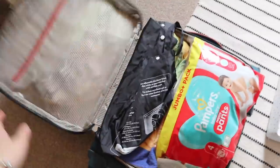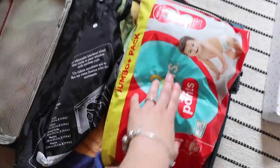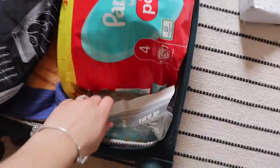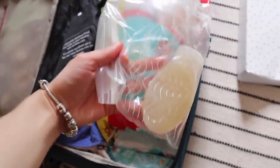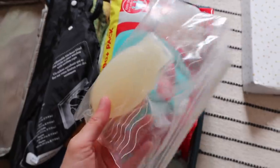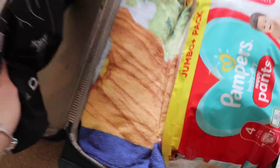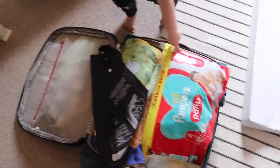So I've now got a bag packed for George as well. All of the bits that I might need, including nappies and wipes. I've also popped some baby wash in a little sandwich bag in case it leaks, because knowing my luck, it will leak. Some wipes and everything. Got a towel for anything. Yeah, nappies.